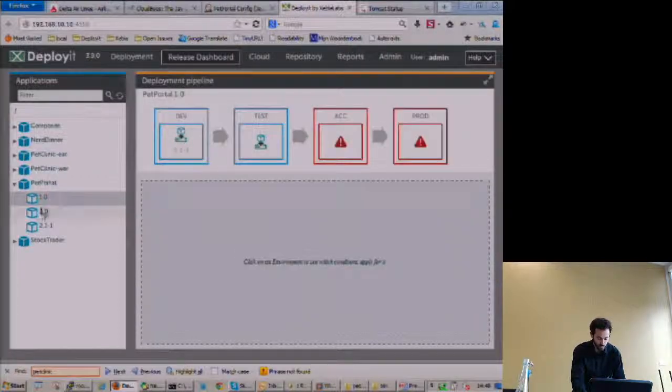These are the complete version packages, if you like. We can see 1.0. We could downgrade 2.1 back to 1.0, but we're not so interested in that. What we're going to do is deploy this out to the test environment. Acceptance and production are still gated right now. There are certain release conditions that we haven't met.